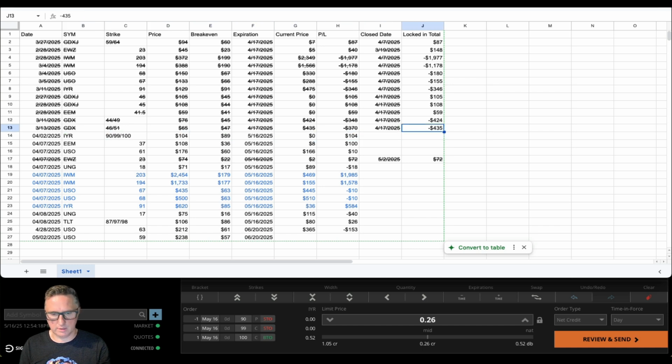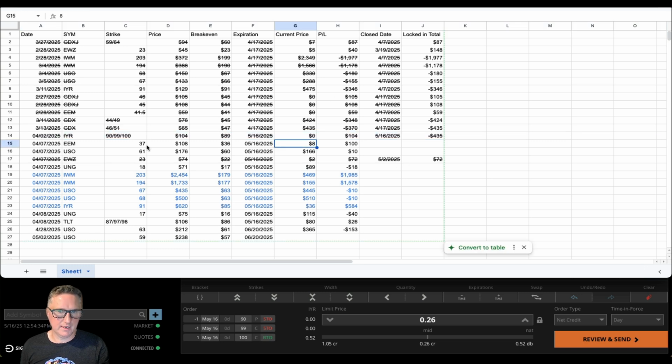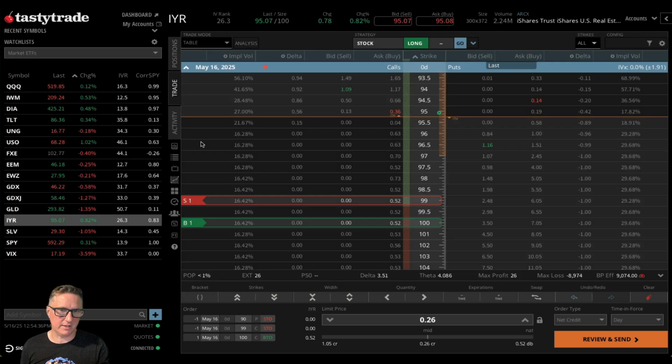Current price, I'm going to lock that in today. I know technically the market hasn't closed yet, but unless there's something incredible that's never happened ever before in the market, that one's going to close fully expired, 100% win on IYR. So that one feels good.